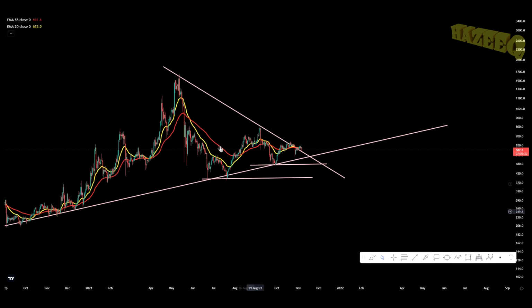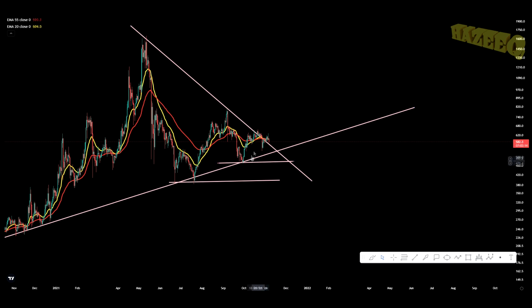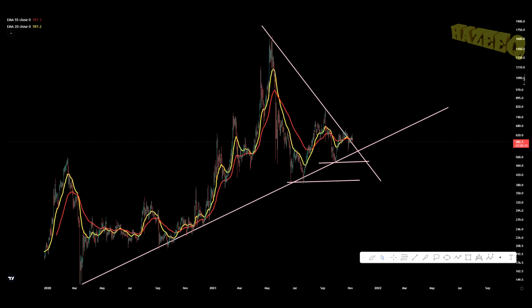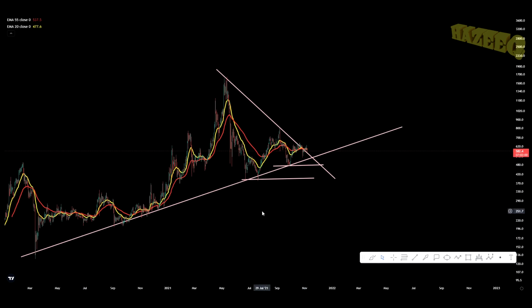Now, jumping into the daily chart, we are on TradingView. So you can see that I do have these two support levels over here, these two swing lows that you can target in the case of us losing this multi-month support trend line. And we actually have created the support in March of 2020 with the Corona dump. And we've been holding that very nicely throughout this year.